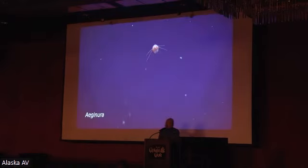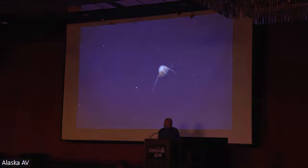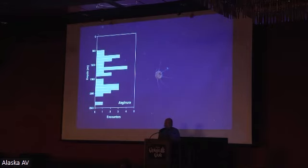Aegina is broadly distributed through the water column. Another Narcomedusae, Aegina, was also found pretty commonly during the dives. This is probably about the size of a teacup down to about maybe just 4 or 5 centimeters. Broadly distributed through the water column.